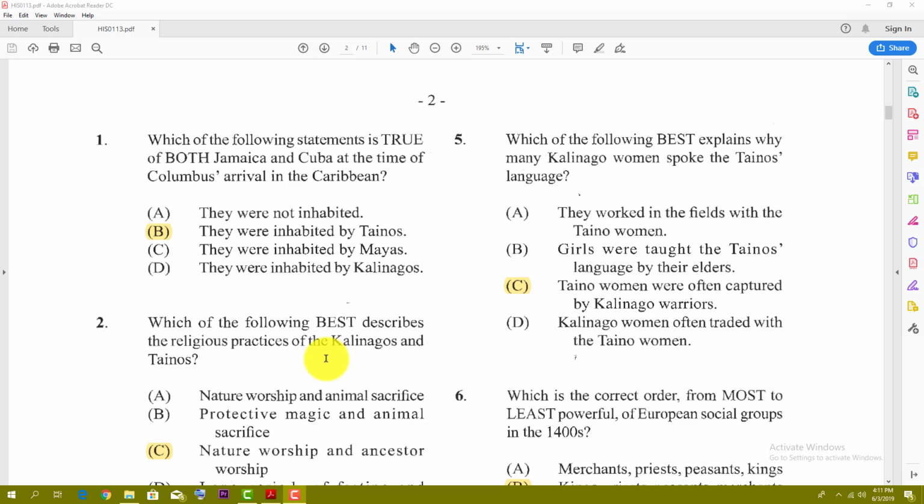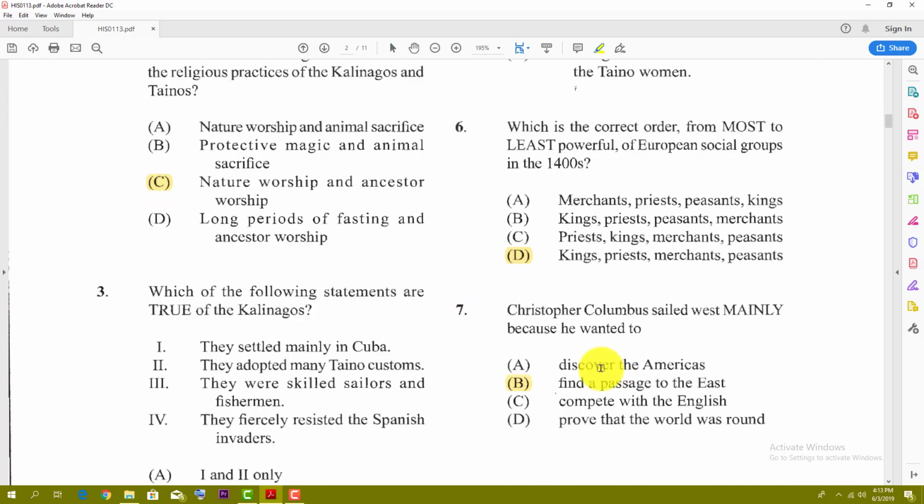Number 5, which of the following best explains why many Kalinago women spoke the Taíno language? The best answer here is C. Taíno women were often captured by Kalinago warriors.